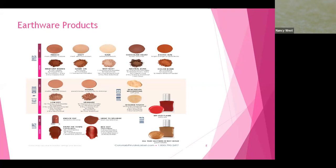And then you can also see the nail enamels that go along with this are called My Old Flame, which is a brick red, and All That Glitters Is Not Gold, which is a gold metallic. So this creates a beautiful, warm look for the client.